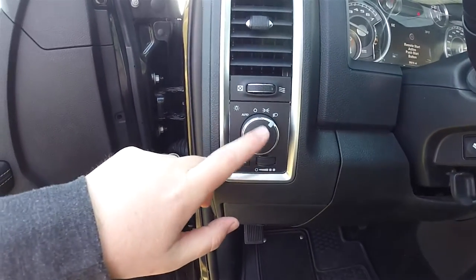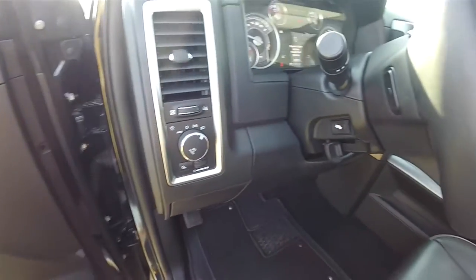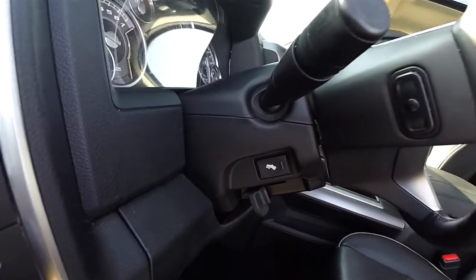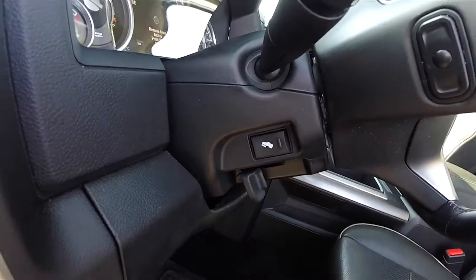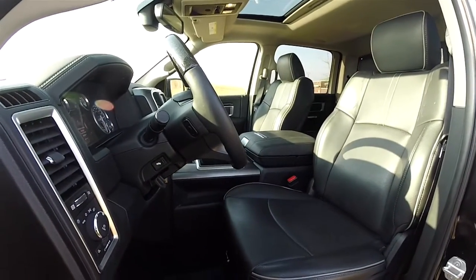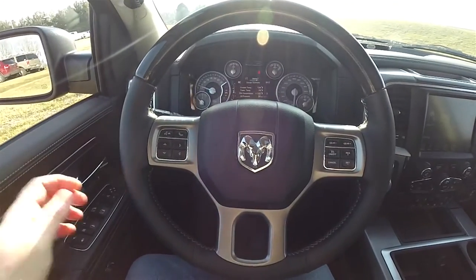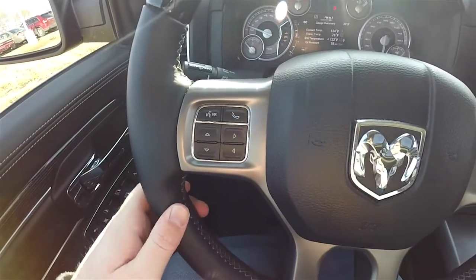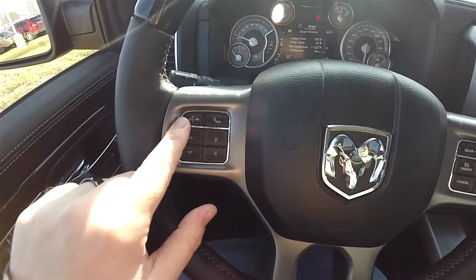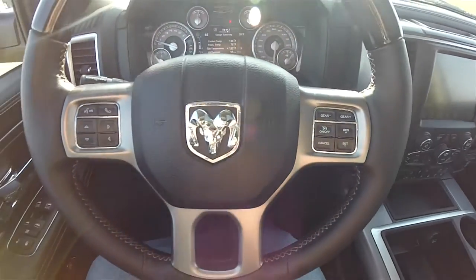On the dash, you have your controls for automatic headlamps and fog lamps, your panel dim and your cargo light, leather and wood wrap tilt steering wheel with audio controls. You've also got the adjustable pedals as well. All right, panning through the interior, just a little more detail. On the steering wheel, you do have your controls for your reconfigurable display, Uconnect Bluetooth controls, cruise control, and your gear up and down buttons.